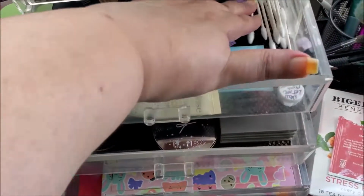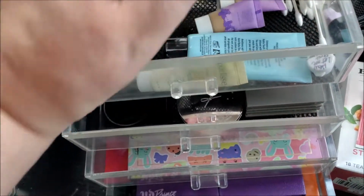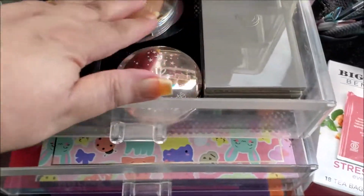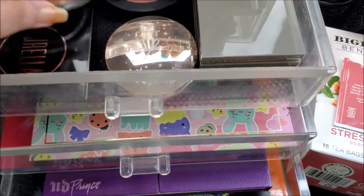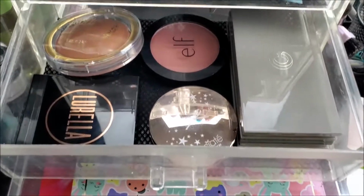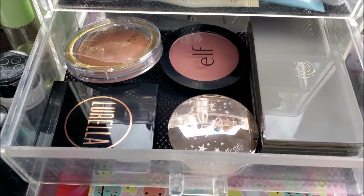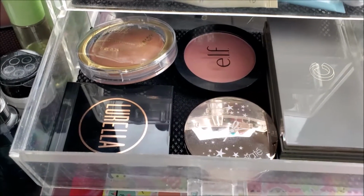You can see I have more Maculja oil down here. I pulled them out to work with them to try to use them up. This has got to be the least stuffed that my blush, contour, and highlighter drawer has ever been.